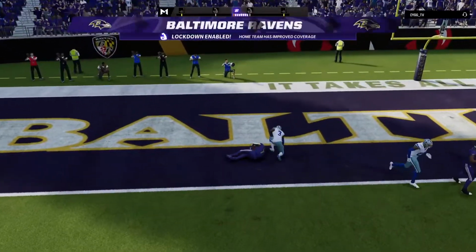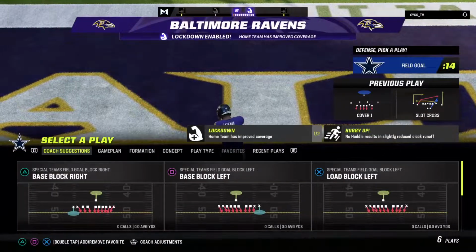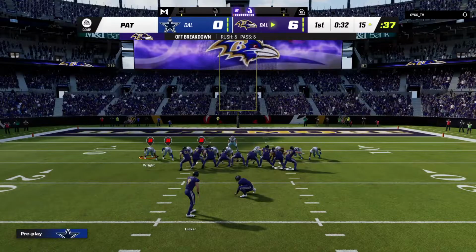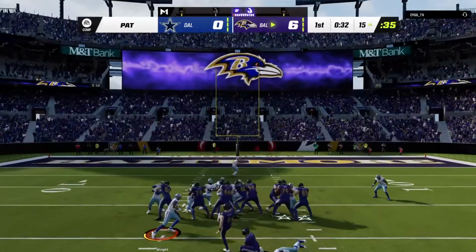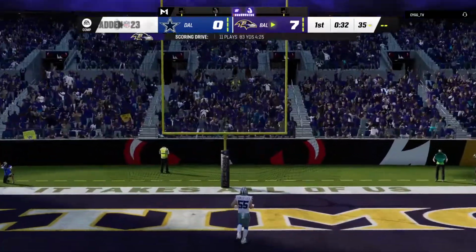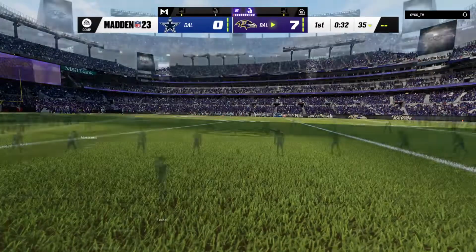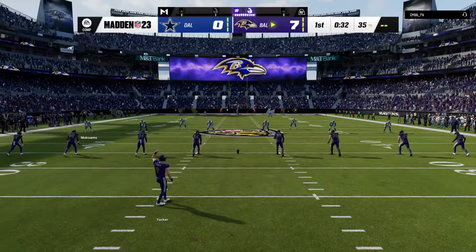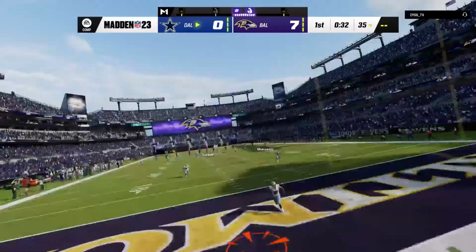That is caught. It's Bateman for a Raven touchdown. Rashad Bateman, an 11-yard touchdown. And the Ravens are on the board first here this afternoon. Tucker able to connect on the extra. It's the score 7-0. Tucker now to kick it away following the touchdown.